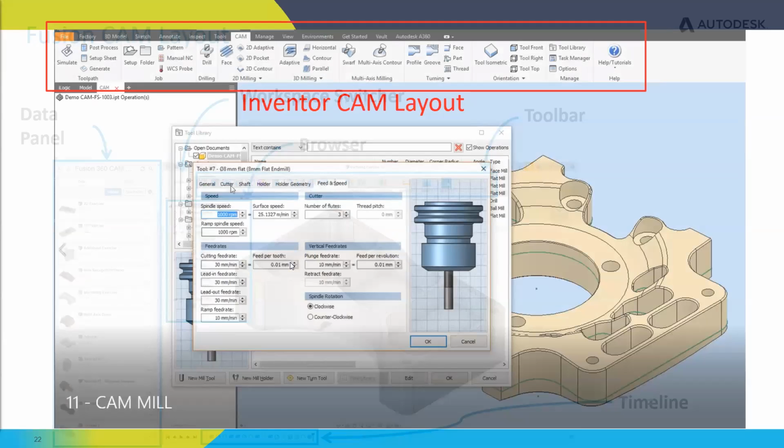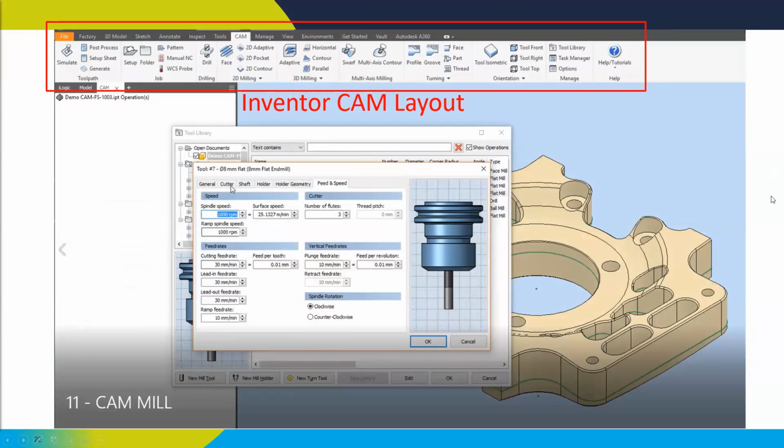Or let me go to our Inventor CAM layout. This is the Inventor interface, but you'll see that we have a lot of tabs here. From within Inventor, we just change to the CAM tab without even needing to open a new application. It's inside Inventor, and from that tab we have all the manufacturing related features. We can create milling, we can create turning, and we can even specify or custom make our own input for all the tool bits, the holders, and also the cutting rate and feed rate.